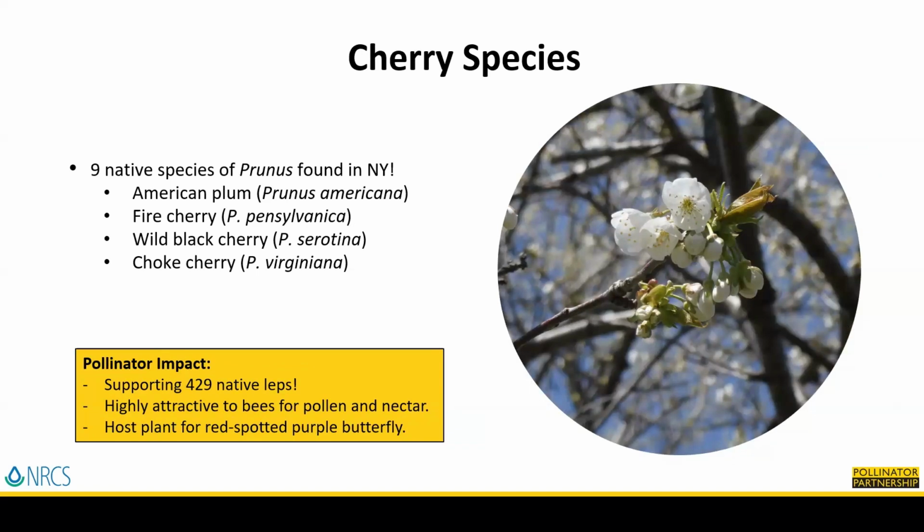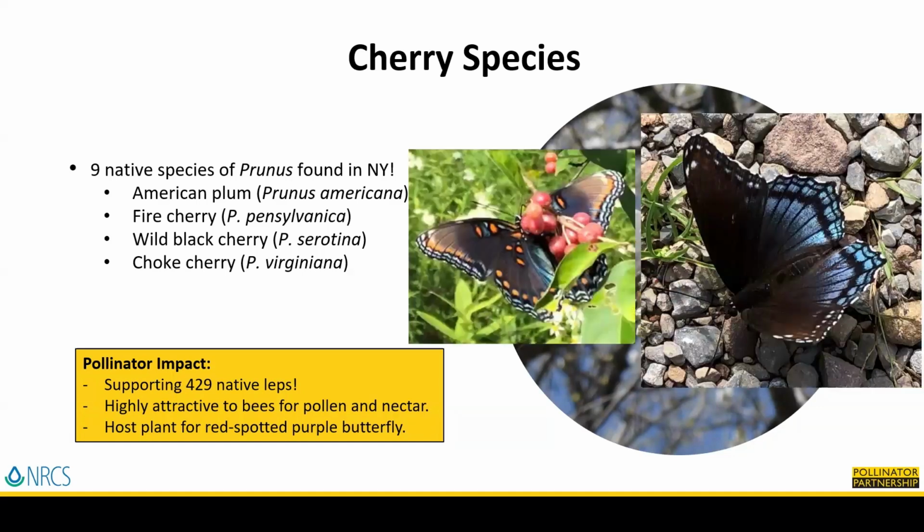All right, up next we have our cherry species. Here in New York, we have about 9 native species. Common examples are American plum, fire cherry, wild black cherry, and choke cherry. They are supporting 429 native Lepidoptera, which is still a lot. They are highly attractive to bees as they provide pollen and nectar, and it is the host plant for the red spotted purple butterfly. They went really out with that name.